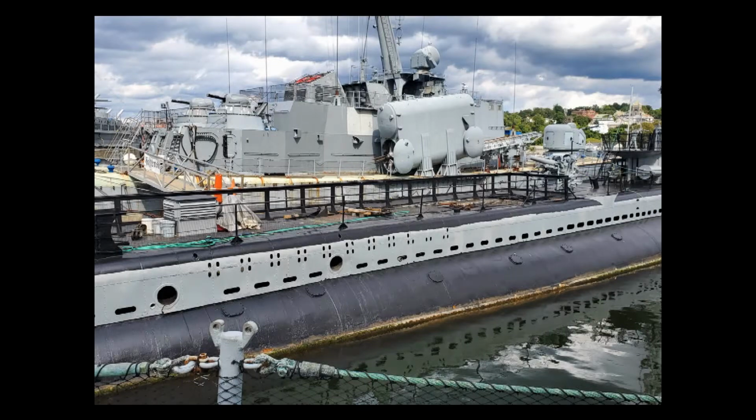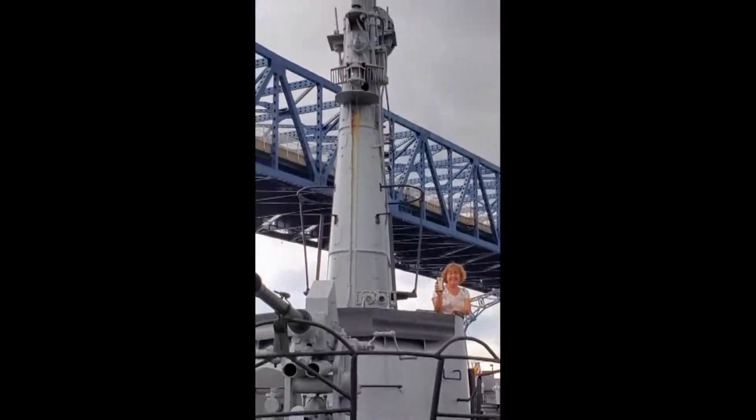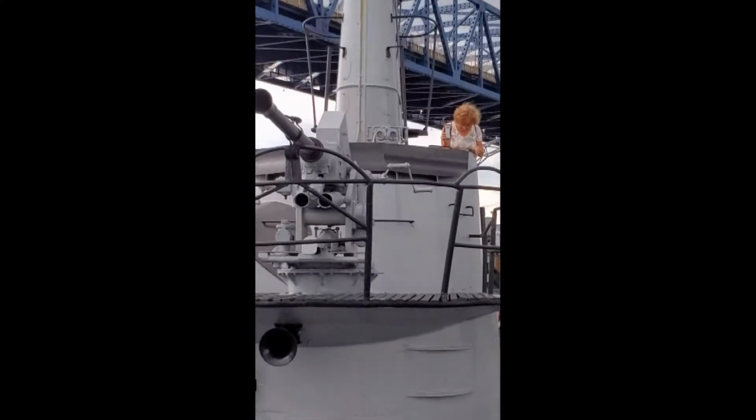Welcome back to Battleships, and this is the USS Lionfish, a World War II submarine. Okay, now you can wave. Gail's in charge of this submarine. She's the captain.